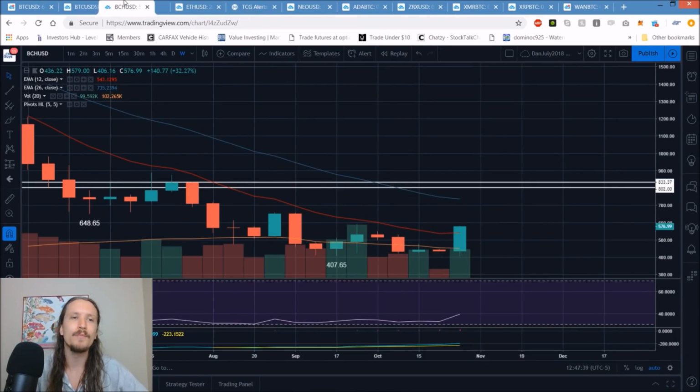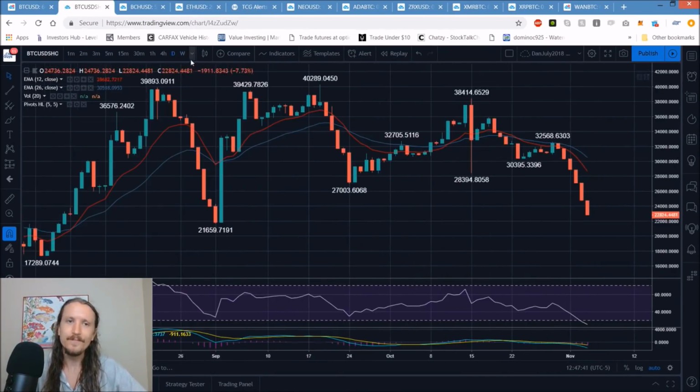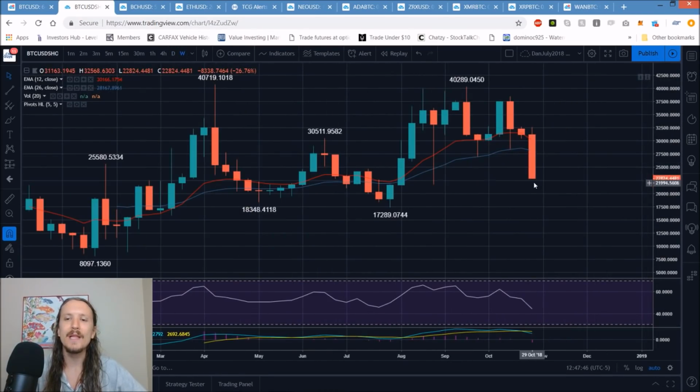Actually, one more thing I want to point out with Bitcoin, shorts are closing. So whenever I see significant shorts closing, I look back and I say, all right, where were we the last time we were this low?